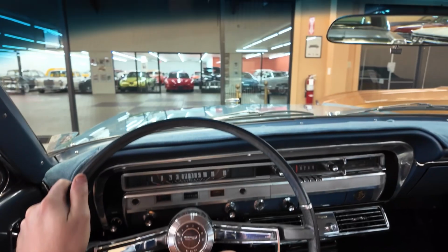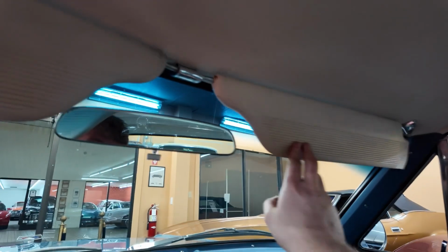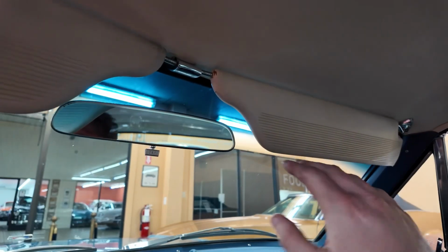low. Up above there are sun visors, and they are on the slender side. Rear view mirror cut out here for the daytime, nighttime rear view mirror, and that's what the other sun visor would look like with them both in place.